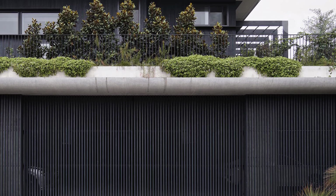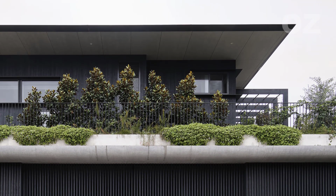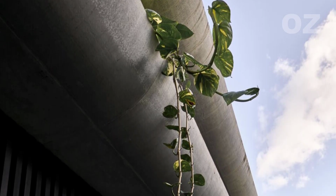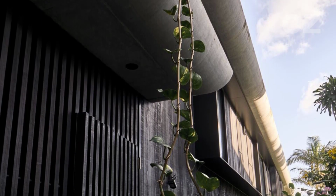Inside, the interiors by Louise Walsh complement the architectural vision, creating a serene and inviting atmosphere. The emphasis on natural light and the seamless flow between indoor and outdoor spaces further enhances the connection to the surrounding environment.